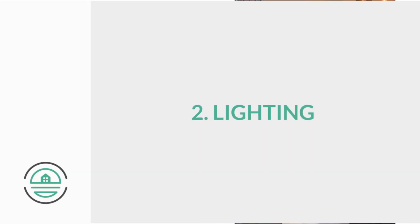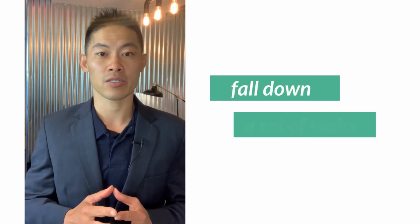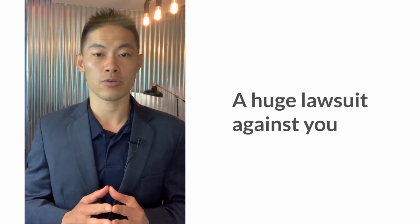The second thing is lighting. Lighting's big because when it gets dark, even in areas such as basements or attics or anything of that nature, without proper lighting, you could have slip and falls. People couldn't see where they're going, and then they fall down a set of stairs and they can have a huge lawsuit against you.